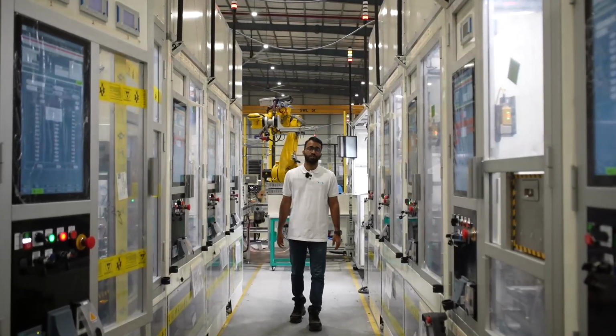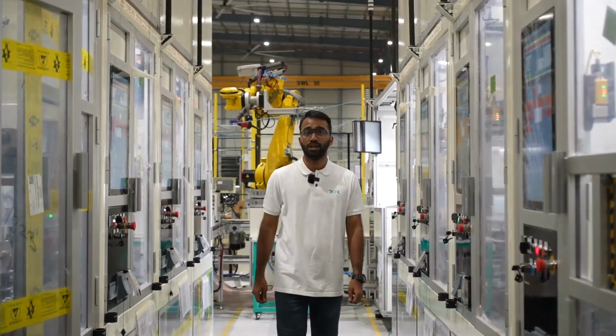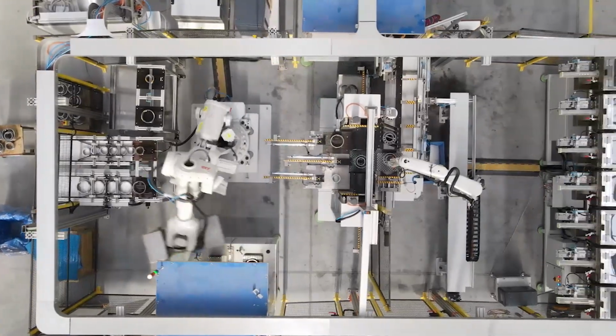As industries move to greater automation, pneumatics will continue to play a crucial role. With the advancements in control systems and sensor technology, they'll be more effective, efficient, and intelligent. The power of air is a driving force in industry.